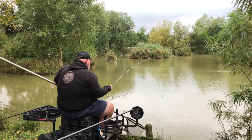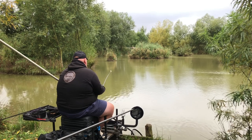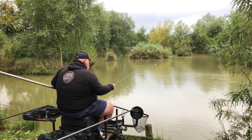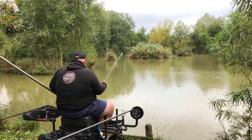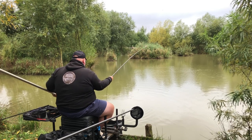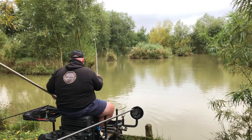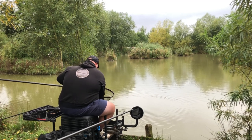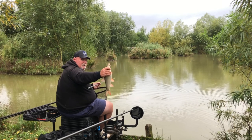See what we've got here. Looks like a nice fish. Might be a carp or an F1. Could be a barbel. The way that's fighting feels like it could be a barbel. It is, it's a barbel. Lovely barbel on the maggot. Good pound. Nice barbel.